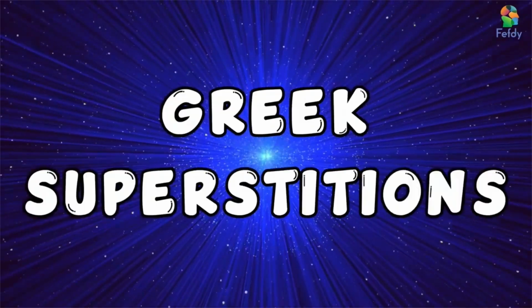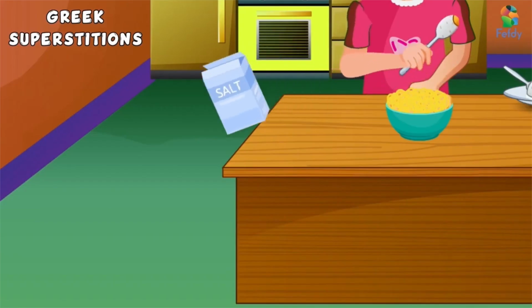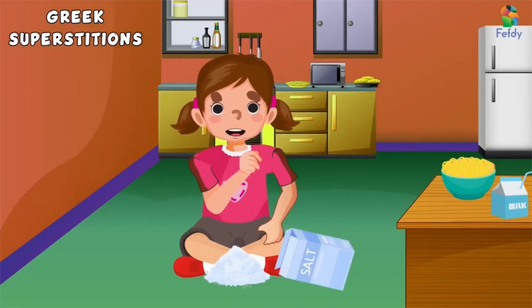Greek superstitions. Believe that if you spill salt, you have to throw some salt over your left shoulder as well to ward off any negativity.